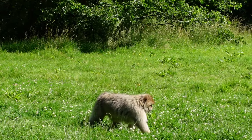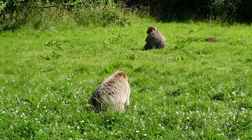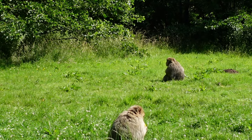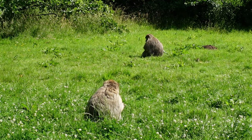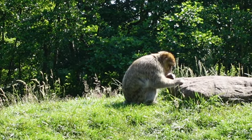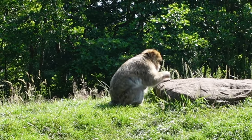So it's not one of the feeding times yet, but they have been fed for breakfast, I'm guessing. Like he was just munching on some sweet potato. This one's got an apple at the back. So yeah, they've got a lot of veg. I think one of the signs said they were omnivores, but they will eat bugs, you know, spiders and little insects and stuff.